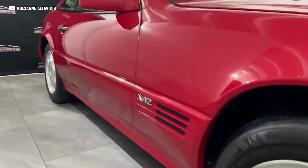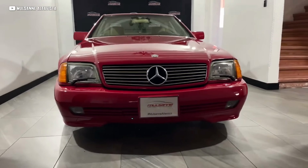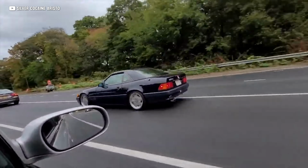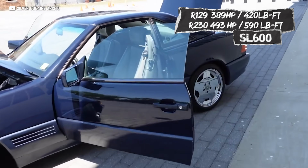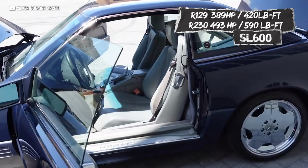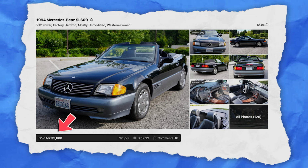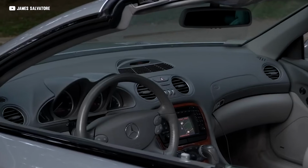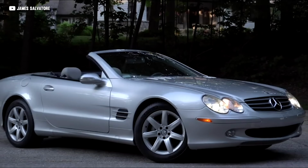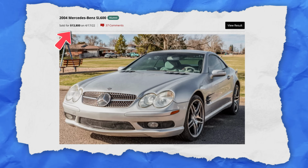And Mercedes' ultimate Bond bruiser? It's going to be the SL600. Imagine a symphony on wheels, where each note, each roar and purr is designed to exhilarate. The Mercedes SL is one of the finest cars of all time, specifically that older R129, which you can snag for under 10 grand. But if maximum performance is the name of your game, well, then you can get the later R230 model with its twin turbos, which will set you back less than 14K.